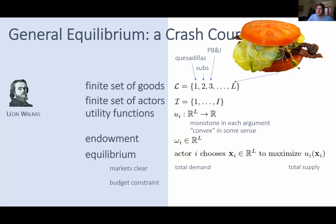And the markets have to clear, which means that the total demand, that is, if I add up everybody's consumption and I add up everybody's original endowment, those should be equal. I'm not just magicking up new stuff and no stuff is just vanishing. I have this constraint. So that's what it means for markets to clear. The total supply equals the total demand.